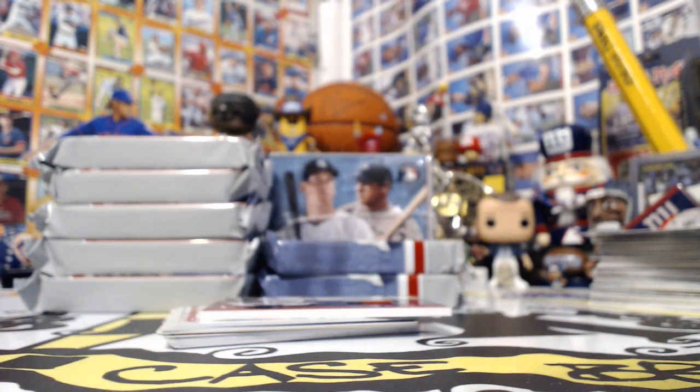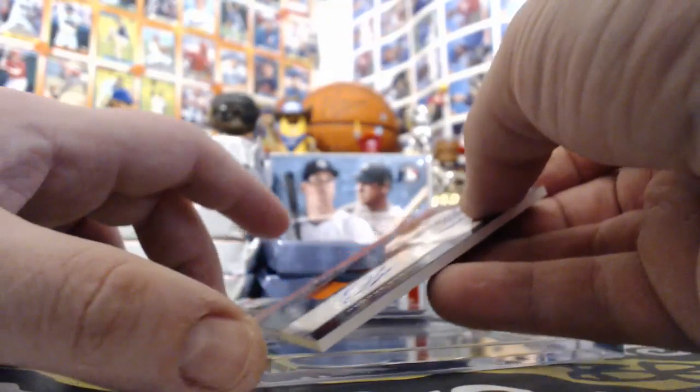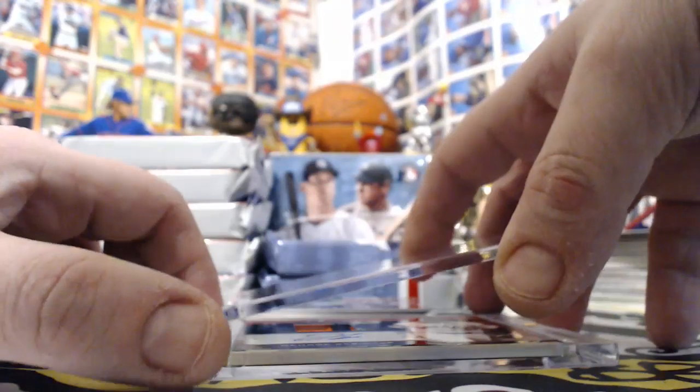$130 or $180. I think that's a $130. Very nice, Jay. Yeah, Tucker. Tucker's the big name rookie this year. If he could back it up with some good play, that'll be the big guy to chase until Vladdy and them come up. Or Jeff McNeil looked really good for the Mets last year, man. What'd he bat, like 320 or 330 over like 60 games.